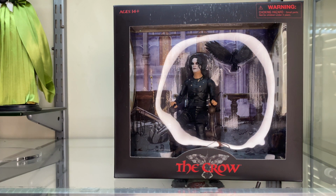Now, I think Sideshow have teased they're going to be making a Crow figure, and I think Mezco have decided that they are also going to make a Crow figure. I'm probably going to pick up that Mezco at the very least. Definitely looking forward to seeing what Mezco can do with the Eric Draven character.